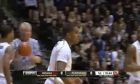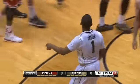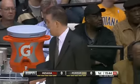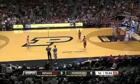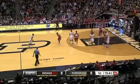Sterling Carter, the senior transfer from Seattle University, gets the student section fired up. Yeah, I got to tell you right now, I know it's only one possession, but right now, Purdue has much more pop to it than Indiana. Indiana kind of being cool. Purdue being a little bit energetic. It's great.